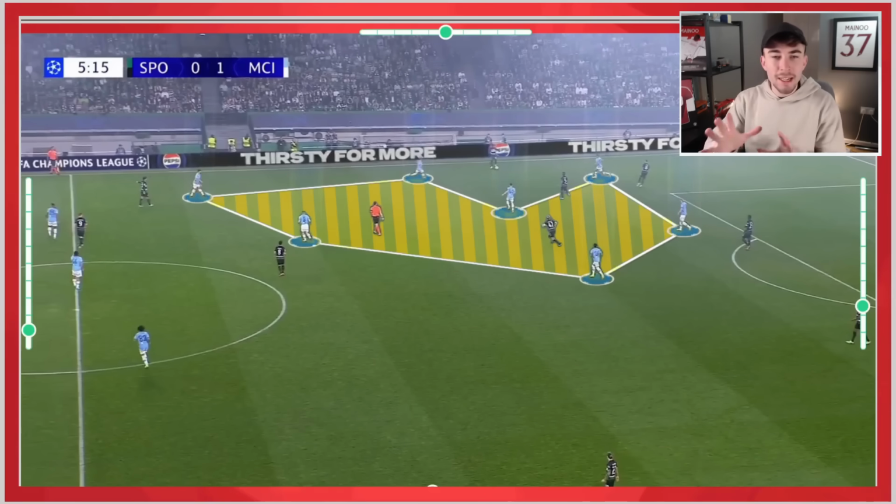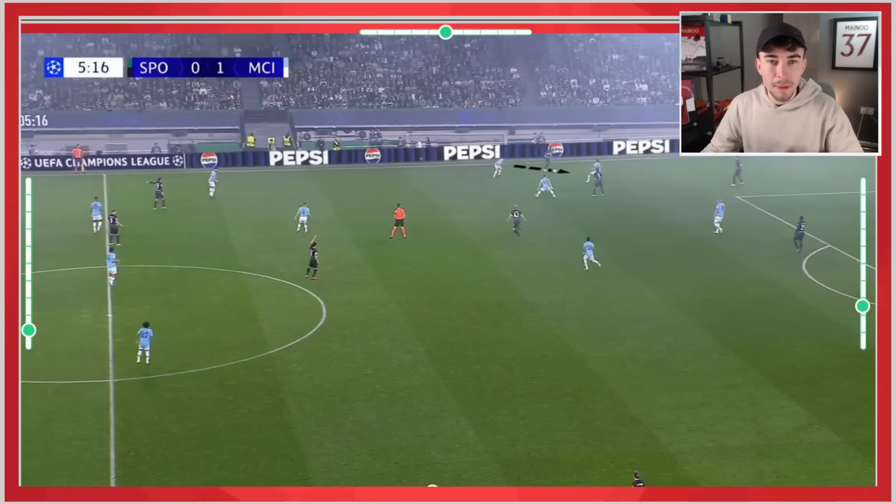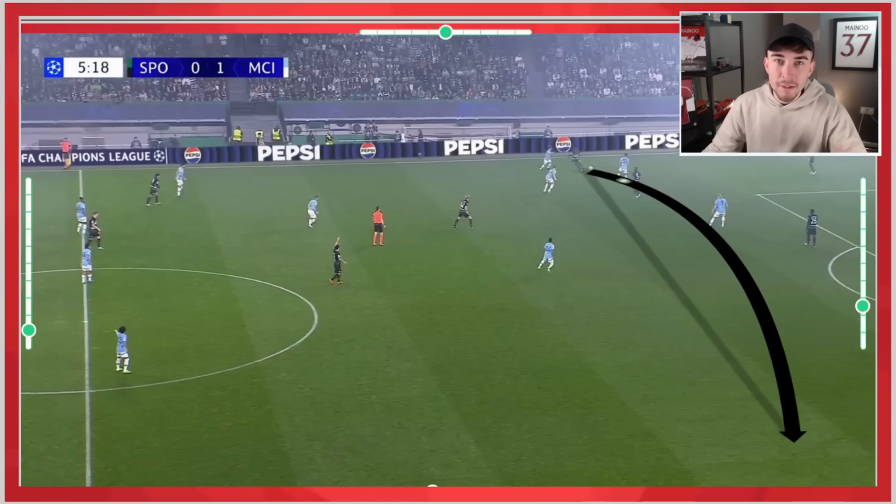You can see here, City are trying to get all their players over to one side of the pitch. Because Quenda is left-footed on the right-hand side, his first touch goes back towards his own goal, which gives him, you know, this little bit of space here. He's happy to move away from the opposition, and then the left foot gives him that ability to play the switch. This is something that is really valuable with the weak-footed wing-back.